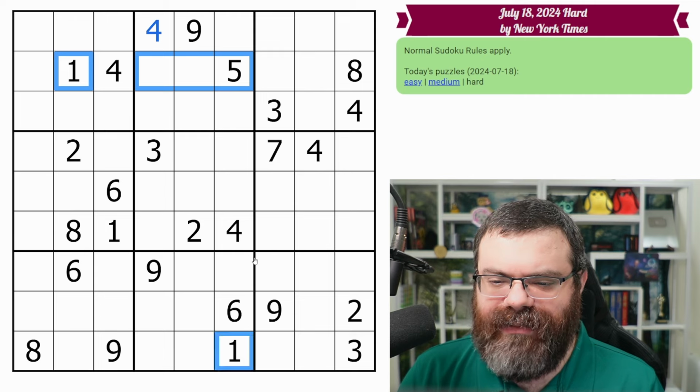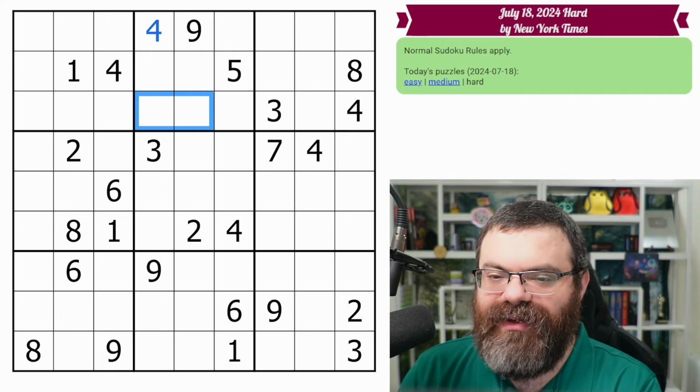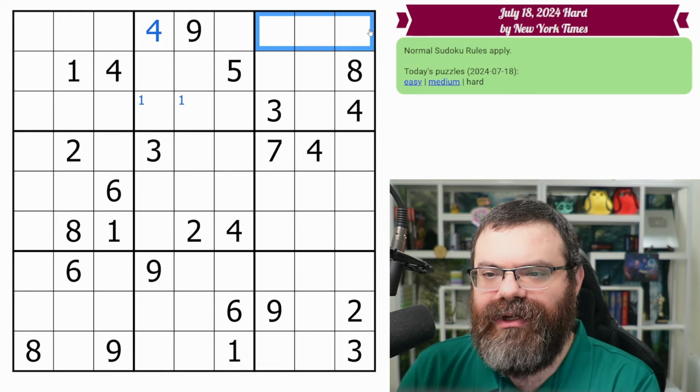Okay, this one looks in and this one looks in. And this 4, 9 aren't one. So one ends up in one of these two cells. And that's going to point into this box along with this one, putting a one up here.